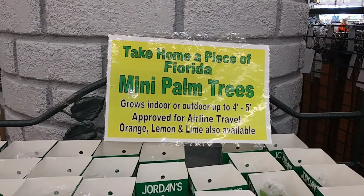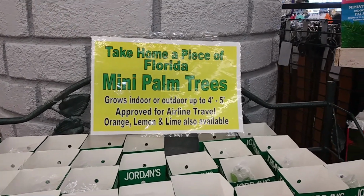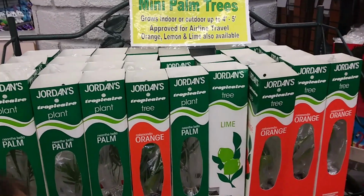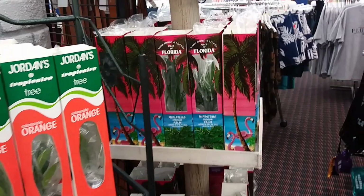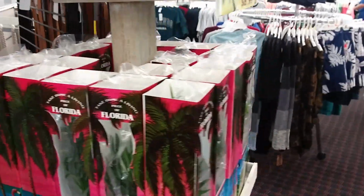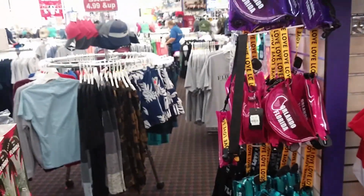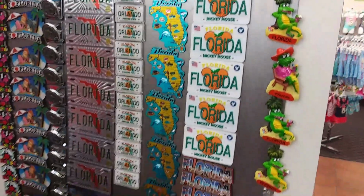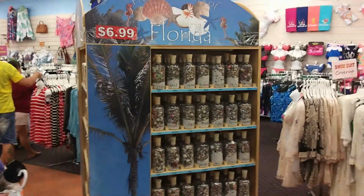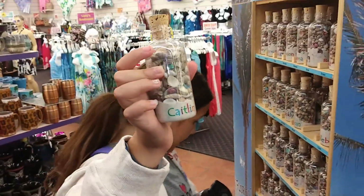Mini palm trees. Grows indoors or outdoors up to 4 to 5 feet. Approved for airline travel. You have orange, lemon, lime, palm. It's pretty cool. Indoor palm trees. I didn't know indoor was a thing. They have some fanny packs with Orlando. They've got a bunch of tote bags with Orlando. Magnets. Dad, they have bottles with shells and sand with your name on them. And look, I found one.